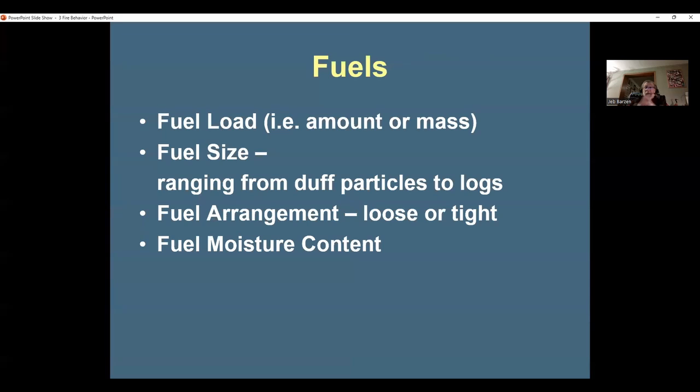And so I just want to talk briefly about fuels. So fuels can determine fire behavior by their load, which is the amount of biomass that's there, the size of the fuel, so that how intensely they're going to burn, and that can range from dust particles to logs, how they're arranged, are they loose or tightly fitted, and then how much moisture is in them. So those are the four kind of parameters that are relevant for fuels.